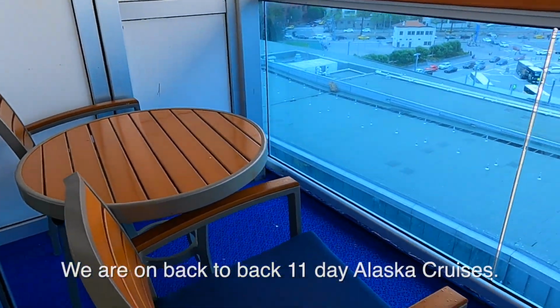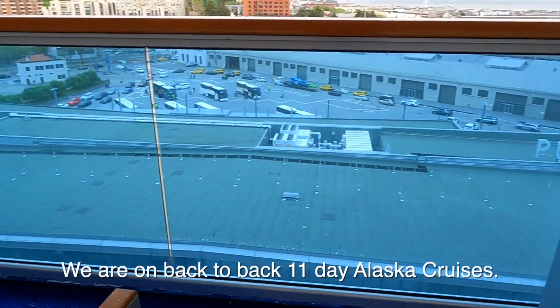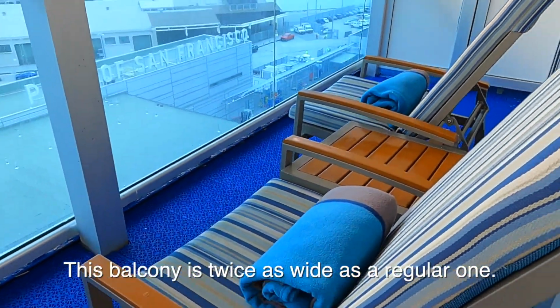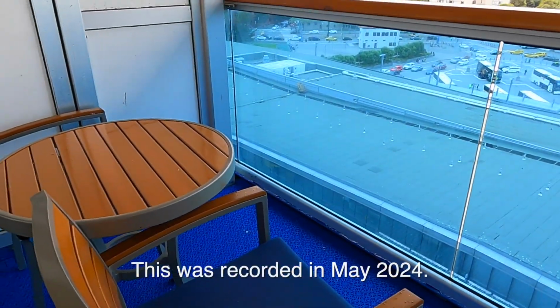This is not our cabin. It's turnaround day, so people who had this cabin vacated it. It's not very deep, but it's wide, and it has these fancy chairs. Fancy reclining chairs. And then non-reclining chairs, but a big round table.